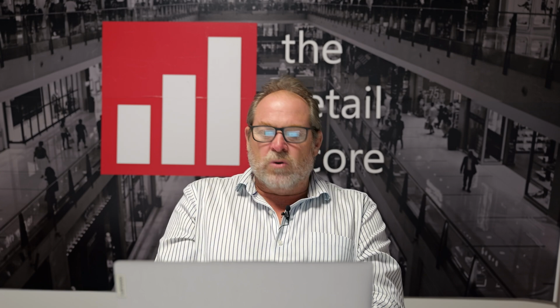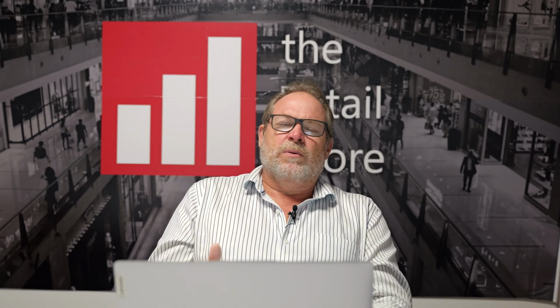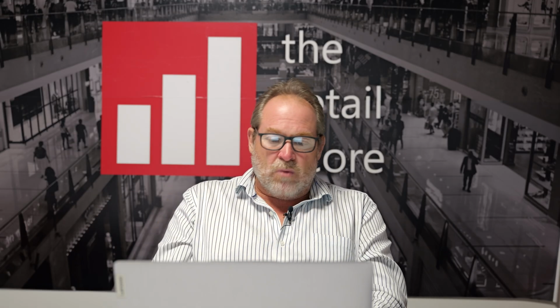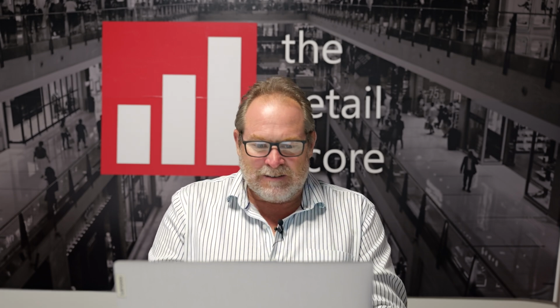Let's look at the scoreboard. Unit sales down 0.5% because the units per transaction was up by 1.2%. So we're seeing a few more units in the basket. Actual transaction counts themselves were down 1.7%. So again, this story of shopper traffic appearing to be down, but in this instance, the customers are putting more items in their basket. As a result, the average transaction value grew by 0.2%.